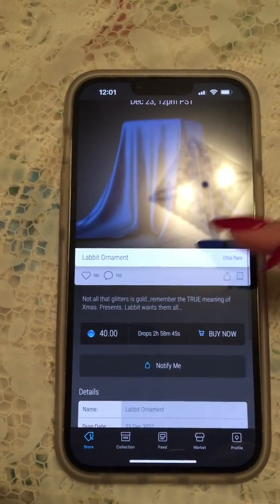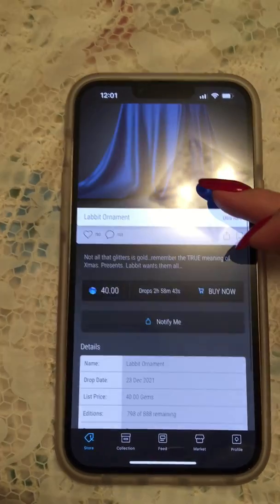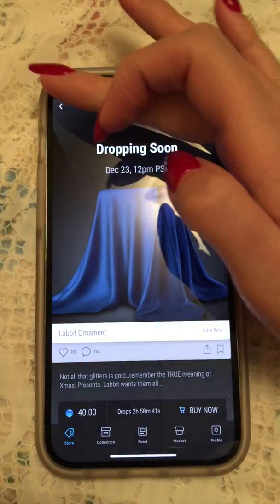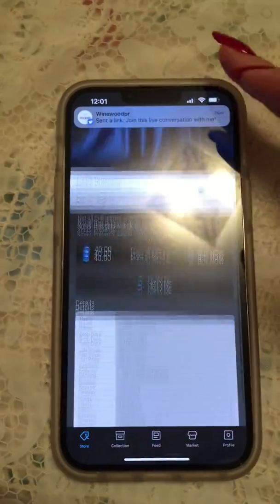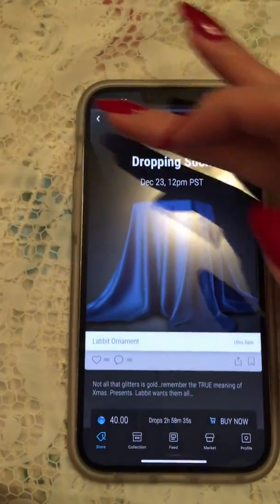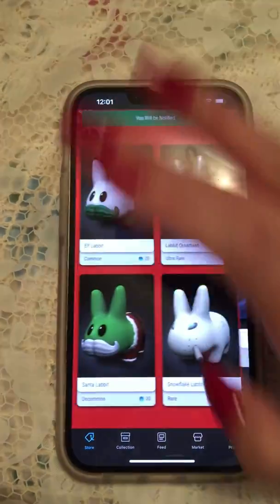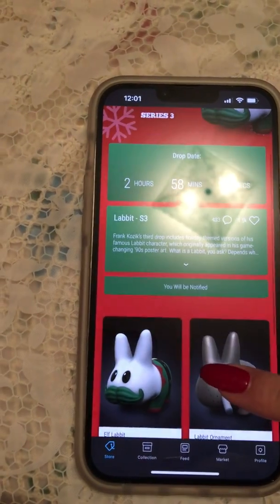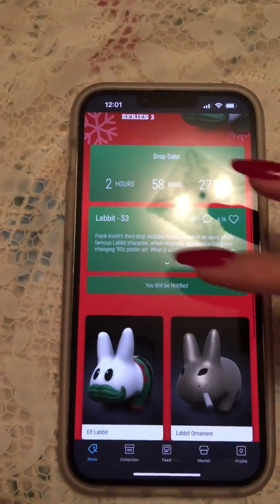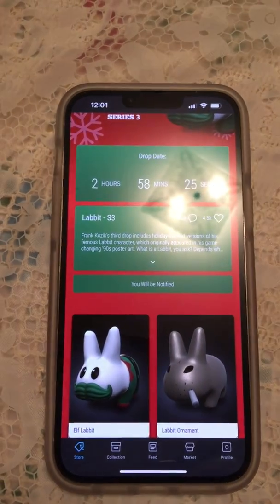This is coming out in 3 hours. I'm definitely going to try for it, and hopefully I'll be able to get it. And then if it says sold out, I don't know what's going to happen after that. I think my chances will be done because you can only focus on one of these in order to get it, I think. It's not like the blind box technique.